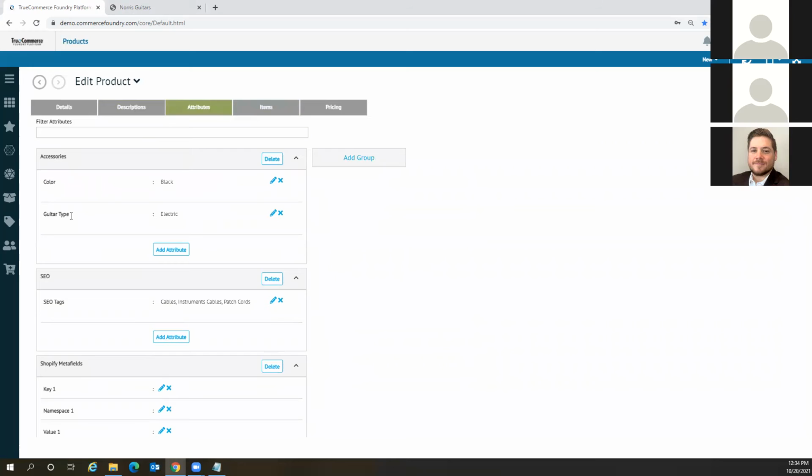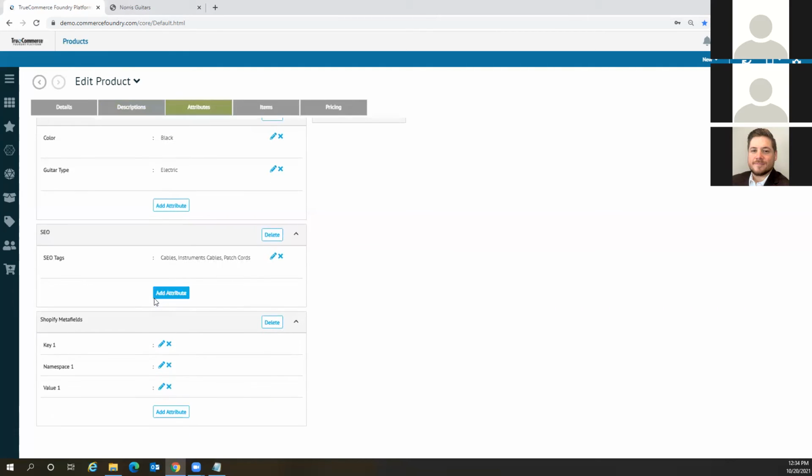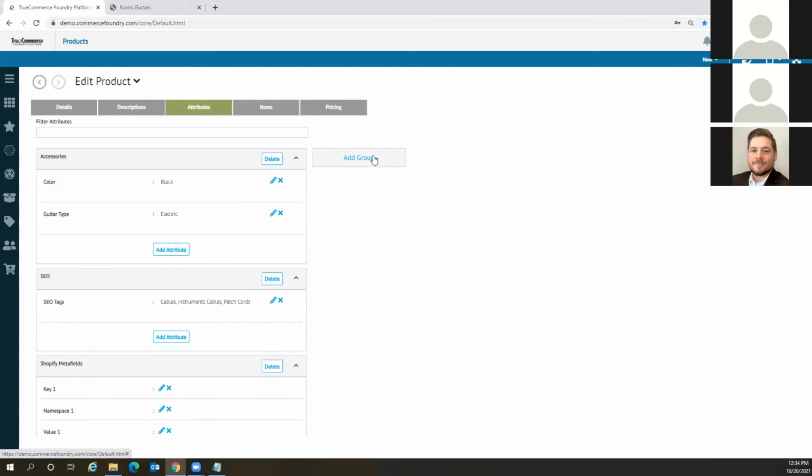You'd see here I have an attribute group that's helping describe the product and telling me a little bit more about my accessories category and attributes. I have some SEO tags in here as a part of an attribute. I'm supporting the Shopify meta fields as a part of our integration.